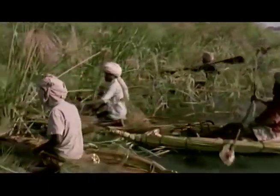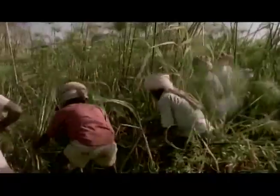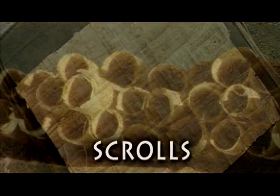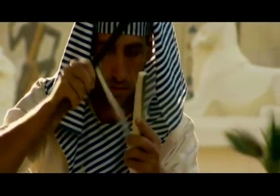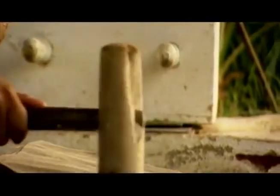But the papyrus plant is important to us. We eat it, use it for boats, burn it for fuel, and even make sandals with it. And we make scrolls out of it. First, we cut the inside of the stalks into strips. Then we lay the strips at right angles to each other. Pound them until they stick together, and then glue the sheets together to make scrolls.